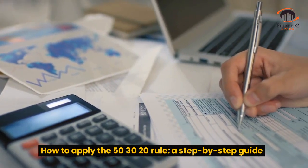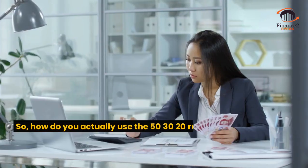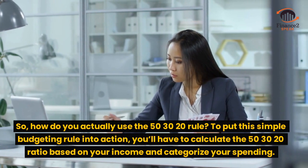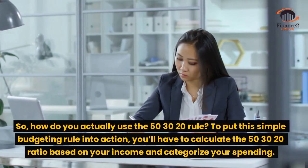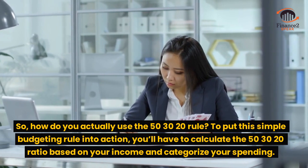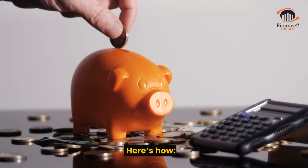How to apply the 50-30-20 rule, a step-by-step guide. So, how do you actually use the 50-30-20 rule? To put this simple budgeting rule into action, you'll have to calculate the 50-30-20 ratio based on your income and categorize your spending. Here's how.